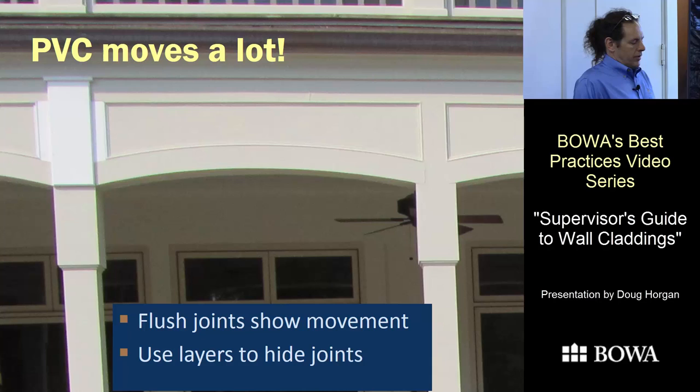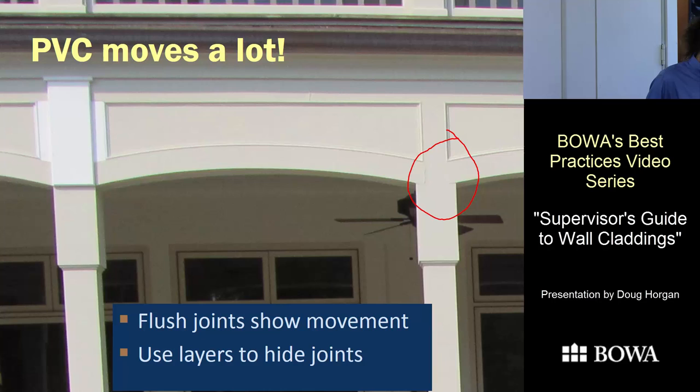Here's an example of another way to handle PVC movement. It's by adding layers in front of where the joints are. So this is a house where the clients were dissatisfied with some visible joints. Over here you can see the joints showing up. So what we did is we put a whole layer on top of the area where all the movement was showing up. You can see that over here. And that covered them. So this is a simple way to deal with PVC movement: cover all the joints.